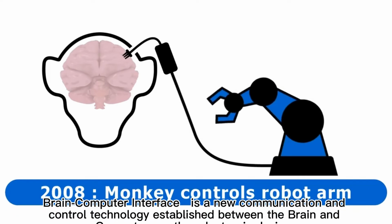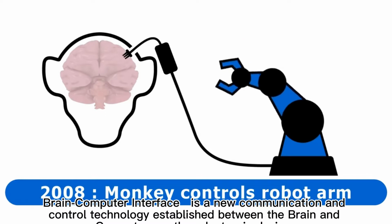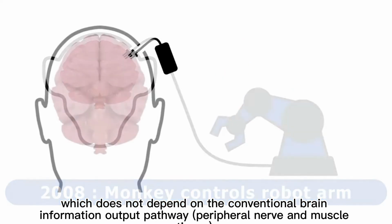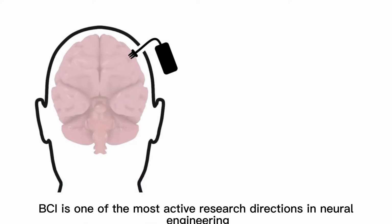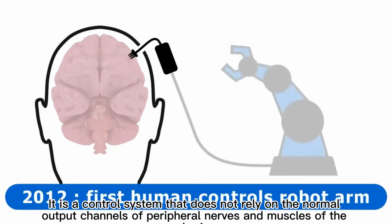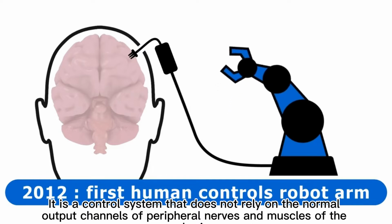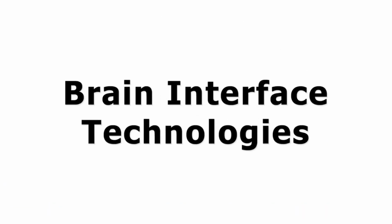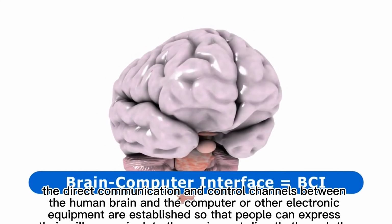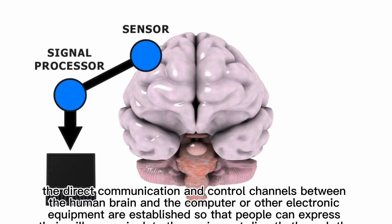Brain-computer interface is a new communication and control technology established between the brain and computer or other electronic devices, which does not depend on the conventional brain information output pathway, peripheral nerve and muscle tissue. BCI is one of the most active research directions in neural engineering. It is a control system that does not rely on the normal output channels of peripheral nerves and muscles of the brain. By collecting and analyzing the bioelectrical signals of the human brain, the direct communication and control channels between the human brain and the computer or other electronic equipment are established so that people can express their will or manipulate the equipment directly through the brain without the need for language.